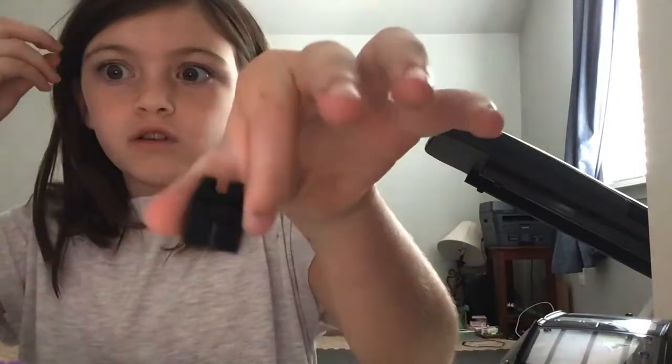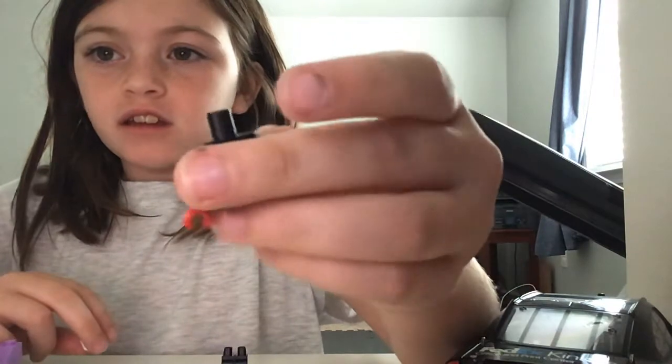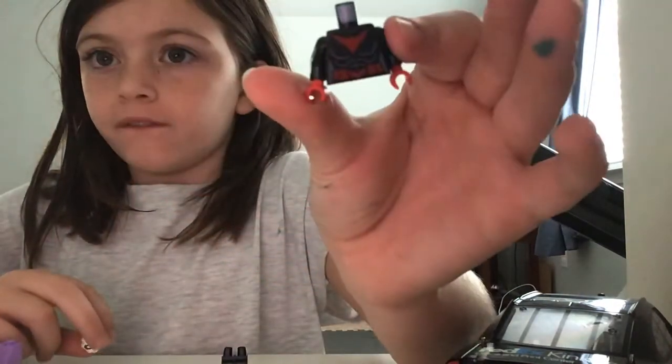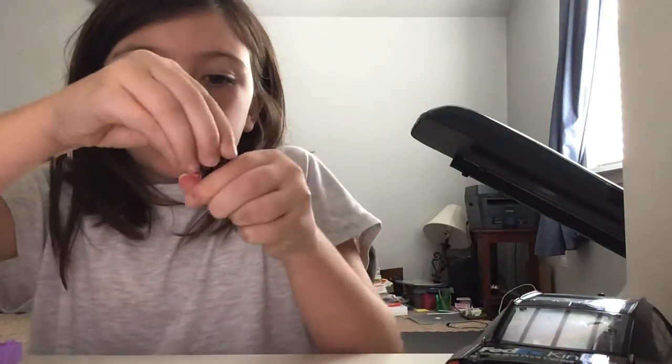And I'll show you her real quick. So I'll do all the pieces. So here is her legs. Here's her body. Her body without her head. Back and front. Connect that.